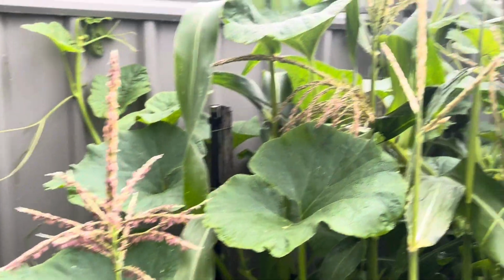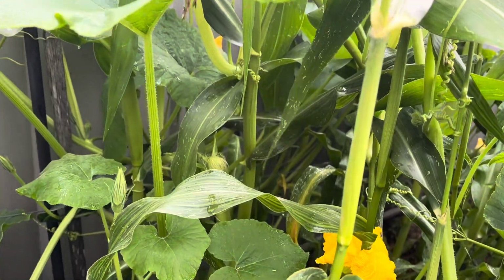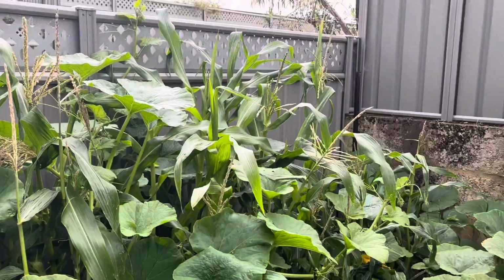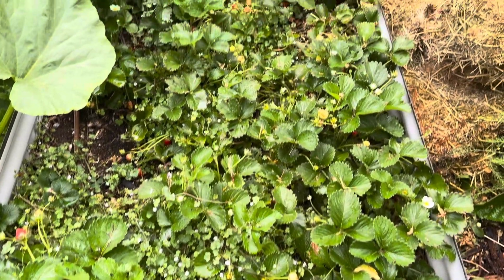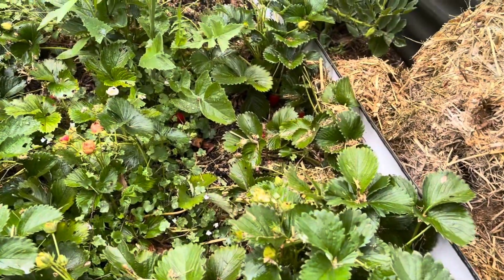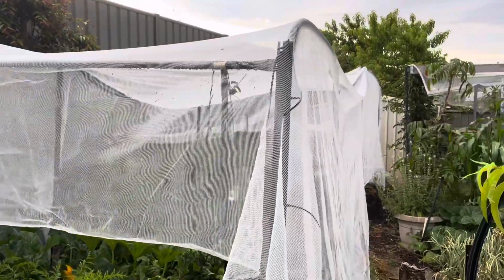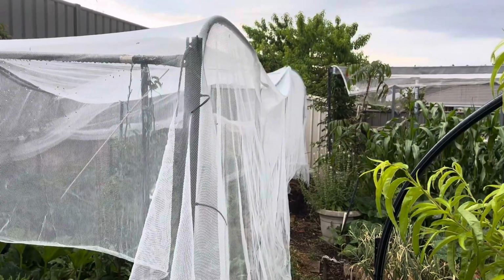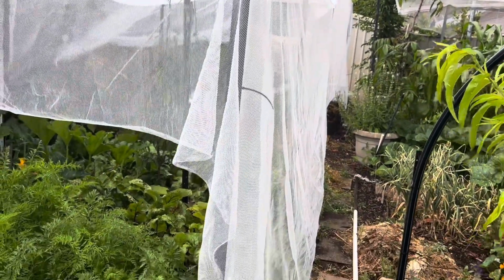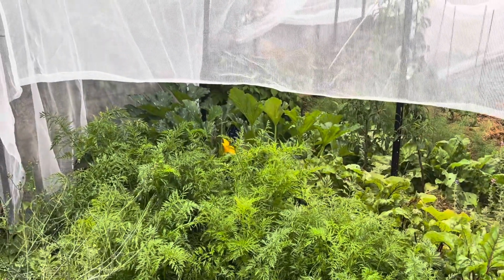The corn also has started to flower, and you can see the other end of the flower down there. Within a couple of weeks we'll be eating corn. The strawberry patch is producing plenty of strawberries at the moment. Asparagus bed has gone wild as well. During the week I set up this temporary 30% shade cloth shelter over my veggie beds. It's temporary because next year we will be shifting it, but everything is doing great in there.